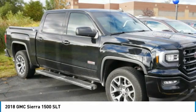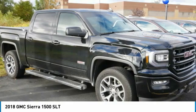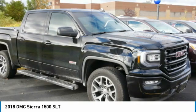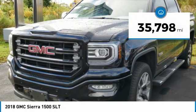Sierra 1500 now comes standard with a Vortec 6.2-liter and 5.3-liter V8 engine and an electronically controlled automatic transmission that combines high max hauling capability with precise control and is priced below $45,000. This vehicle has less than 40,000 miles.